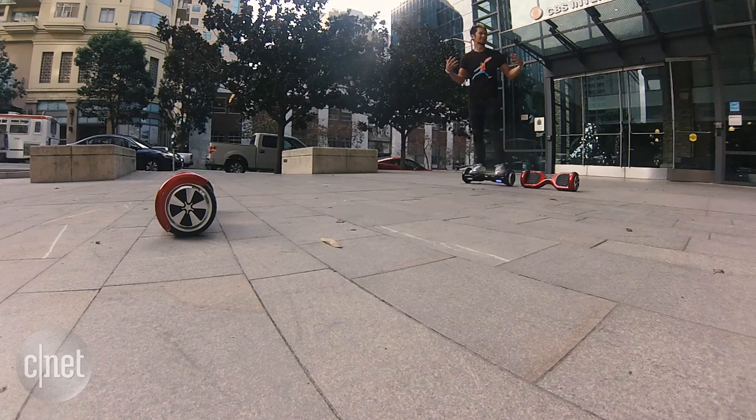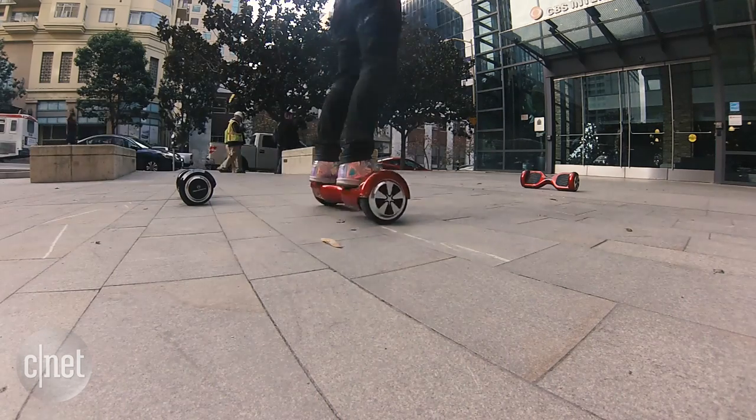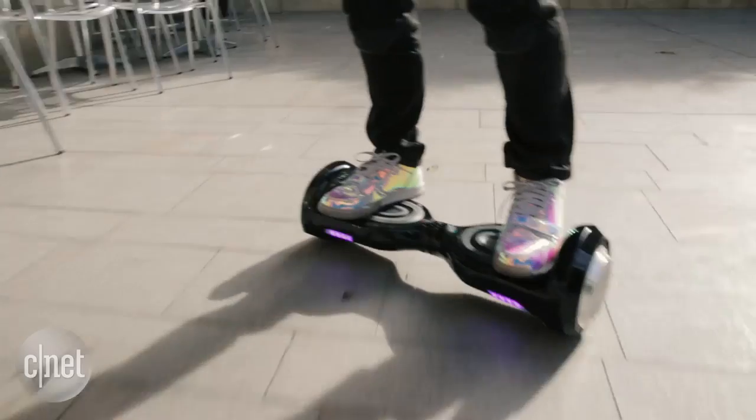Design-wise, these all pretty much look about the same. Once you start riding them, you'll feel subtle differences in the smoothness of maneuvering them.